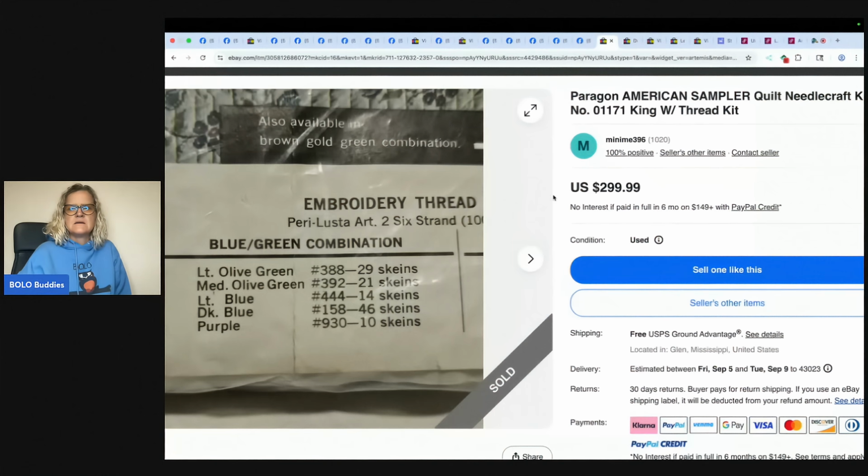Okay, here's a few of mine, guys. And you're going to see Poshmark, Mercari, and eBay. Those are the platforms that I sell on aside from Whatnot.